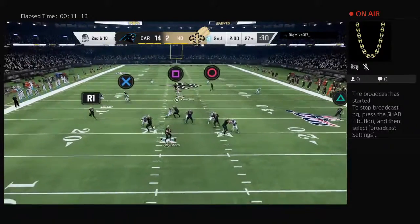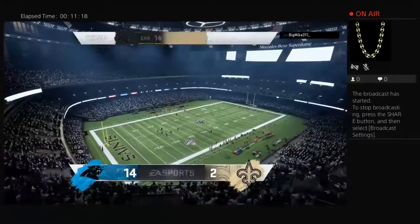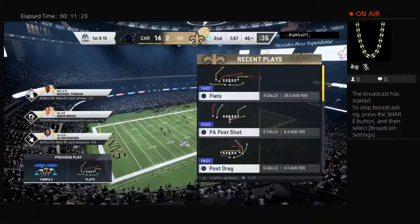To throw, it's Breeze. Gets this to a standout receiver, Thomas. And out of bounds on the other side of midfield at the 45.